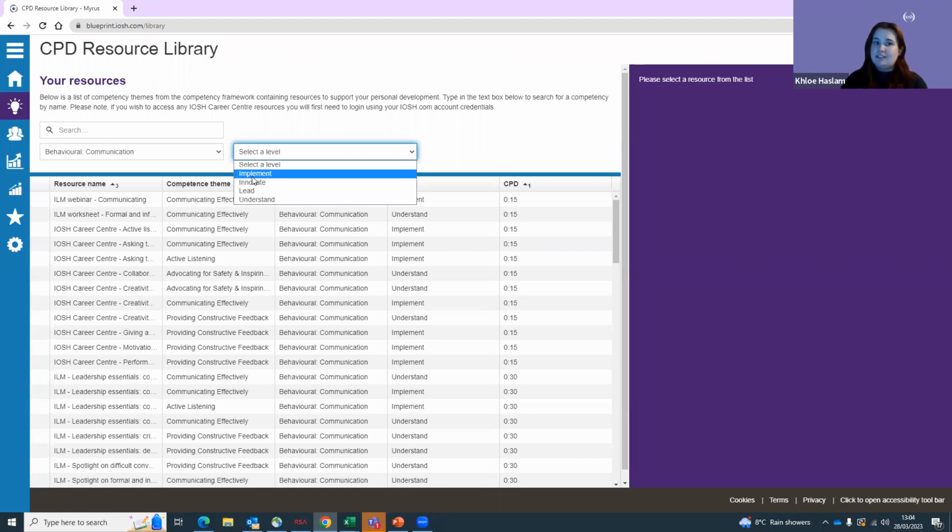Again, as I've said, with the self-assessment, there are things in there that you'll come across that you'll think, I don't do that day to day. It's not within the remit of my role. That's absolutely fine. We're not going to penalise you in any way if any of those don't hit your membership criteria. It's just there as a guide.